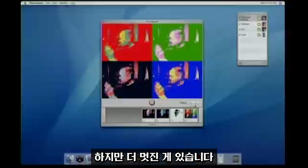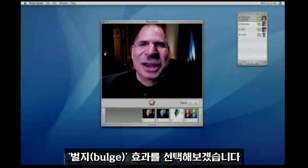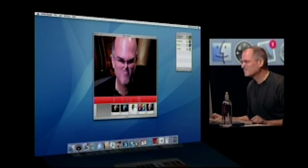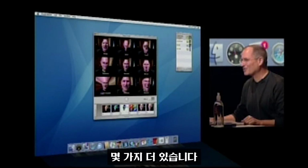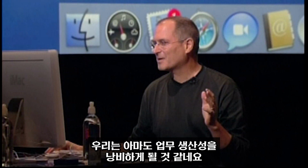But it gets even better. So then we decided to put in the teenage effects, and that's number 2 here. So the teenage effects are really great. Like, I'm going to pick bulge here. Or, you know, a dent is pretty good. Squeeze is actually really good. And there's a few of them, actually. Oh, light tunnel's really great when you want to sort of play God here. And so I think we're going to just waste an awful lot of productivity here.